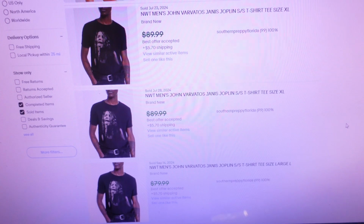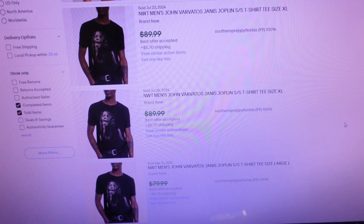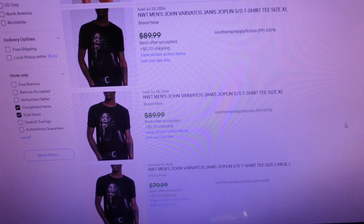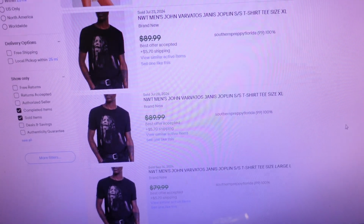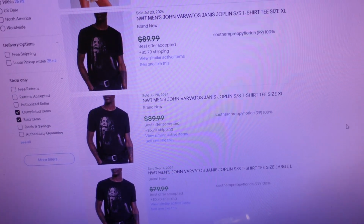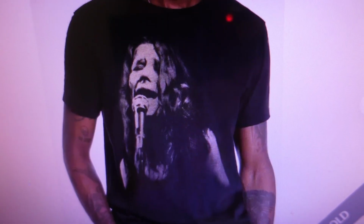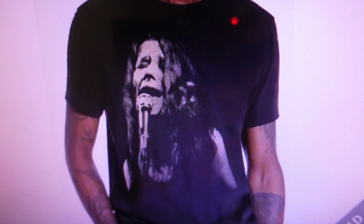Alright, at number 6 on the list of the most expensive Janis Joplin t-shirts sold on eBay is this. I'm going to group them all together. It's a John Varvatos Janis Joplin tee. Here are 3, one sold for $79 and 2 sold for $89.99. So let's take a look at this one. Here is a better look at the image, just her singing into the microphone.